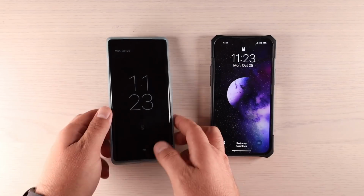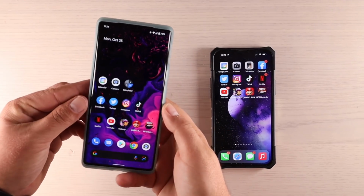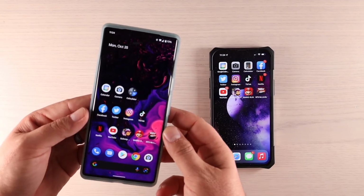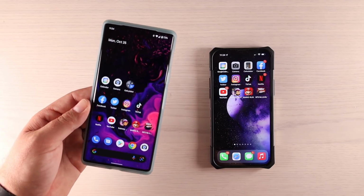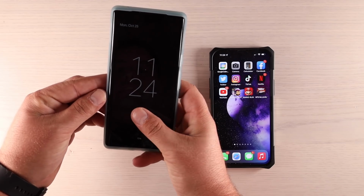Let's go ahead and we'll do an unlock test real quick. All right, so the Pixel 6 Pro has a fingerprint scanner. It does not have Face ID. The only way to get into this phone is going to be some sort of pin or your fingerprint. So we'll go ahead and test out the fingerprint real quick and see how fast it is.